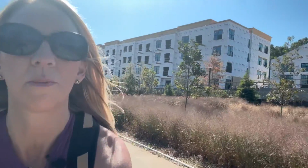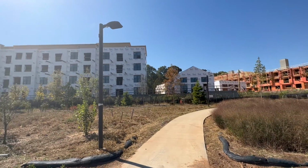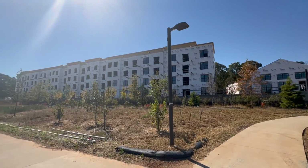So right behind me, you can see they are building a huge apartment complex here. This is kind of in the Capitol View area. Not for sure what it is called, but there it is. And we are approaching the southern area of Adair Park.